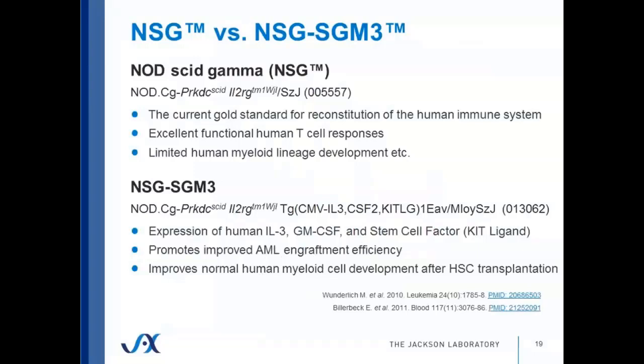Another experimental consideration is that the myeloid population's values that I showed you in the last few slides are across the board lower than what you would expect to see in humans. This is because you need human-specific growth factors in order to facilitate myeloid cell development. While the NSG remains the gold standard in reconstitution of the human immune system, primarily because of the functional human T cell responses, it is limited in myeloid lineage development, as we just saw in the last slide.